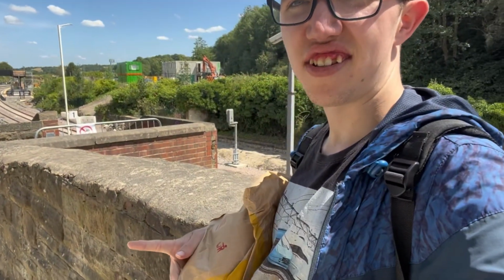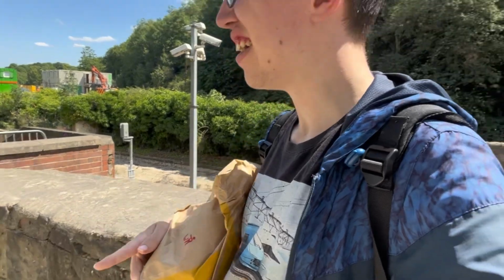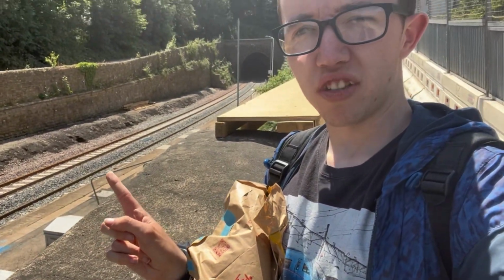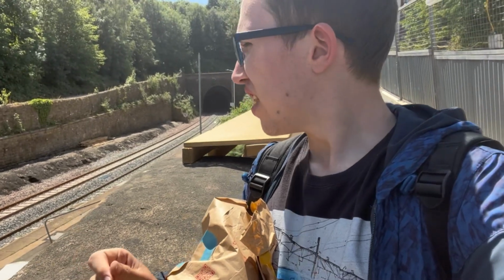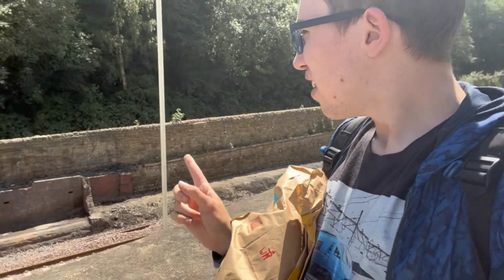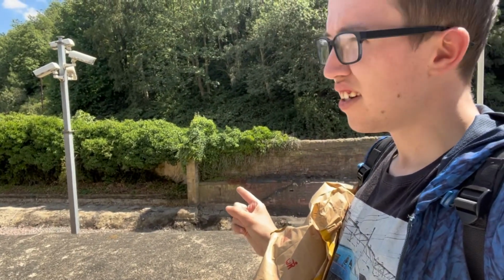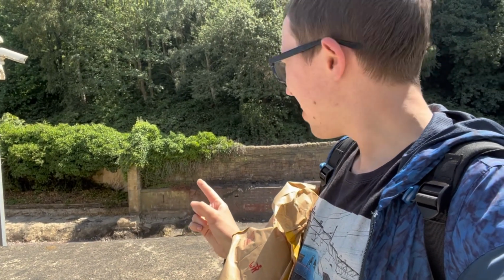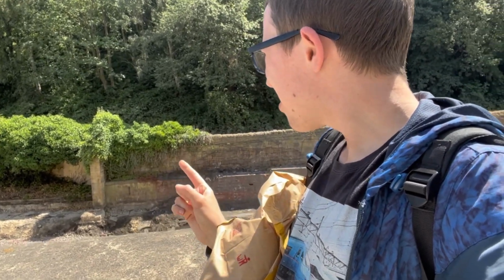So we're currently standing on the walkway where the original entrance was. The entrance is just there. And this is platform 1. Platform 2 has already been stripped. It's a shame really. The brick wall is still here. As you can see, there's still a no smoking post there, just there.